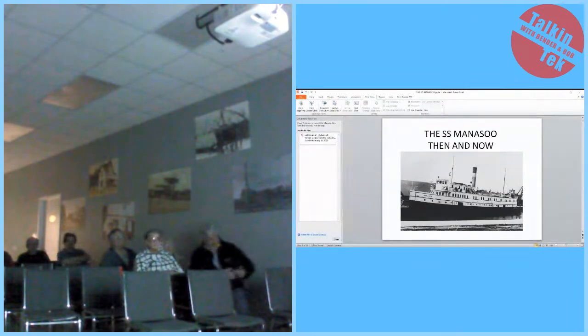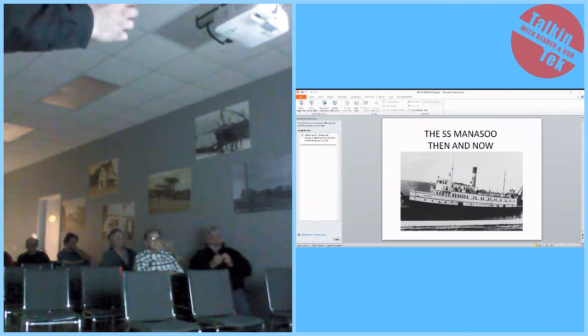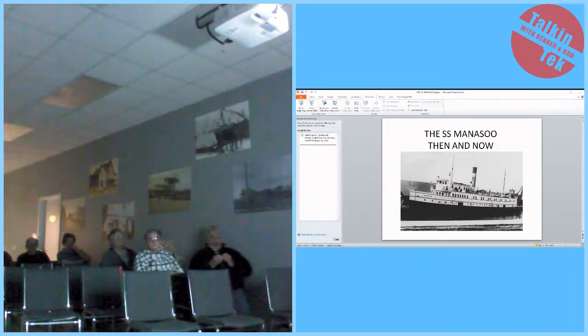The Manasoo was built in 1888 as the Macassa by the William and Hamilton Shipbuilding Companies of Port Glasgow, Scotland. She was 155 feet long with a 24-foot beam, so not really any wider than this room, but 155 feet long. She was a steel hull with a wooden superstructure, and operated as a passenger-carrying ship, moving freight and passengers between Toronto and Hamilton from 1889 to 1927.